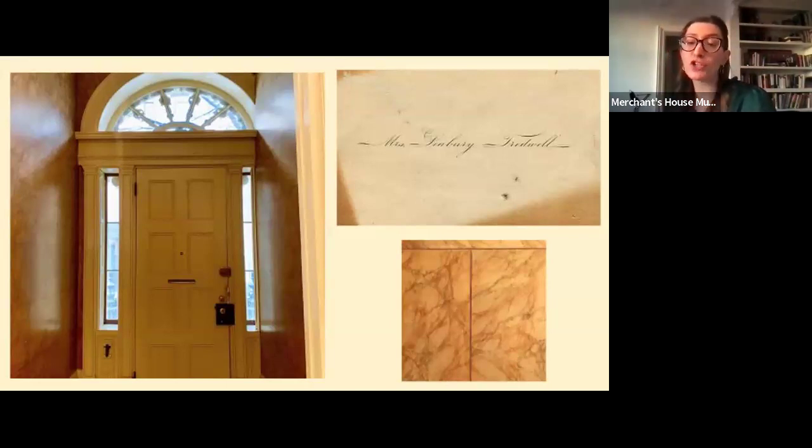And so that means that Bridget has to have a really clear sense of Mrs. Treadwell's social life so that she knows who to admit and who to turn away. If Mrs. Treadwell is not available for a call, or if she doesn't want to see a certain someone, Bridget would tell that caller that Mrs. Treadwell was not at home.